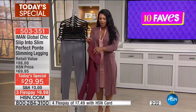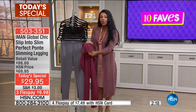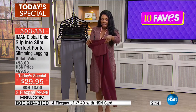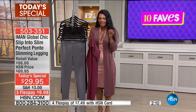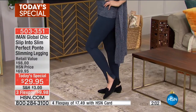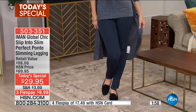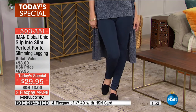The muffin top, that whole area. You've got that panel that just helps to pull you in right there at that problem area. And you also have this fuller bodied ponte knit, so that when you put these on, like I said, they're not gonna feel like thin little leggings that the wind is blowing straight through and you feel uncomfortable, you feel like they're see-through, because they're not. They've got a fuller body to them and they're designed so that you can feel comfortable wearing them.